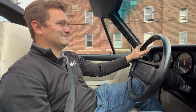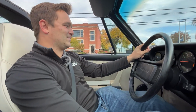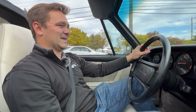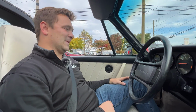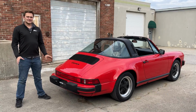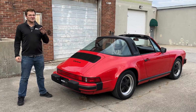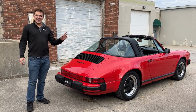Yeah, that does the job. Porsche has always done it right. And you can see why these cars were so popular in the 1980s. Legendary looks, German engineering, pure driving enjoyment, an enthusiast car from head to toe.